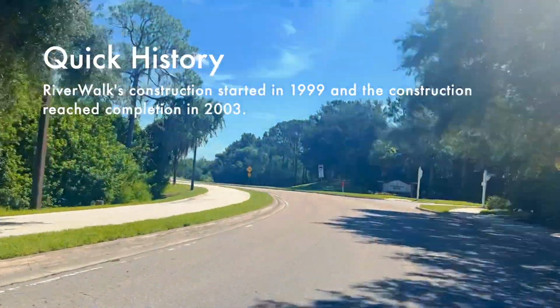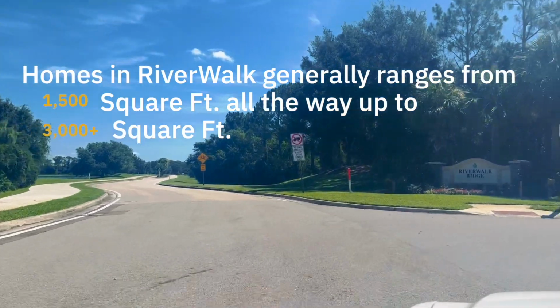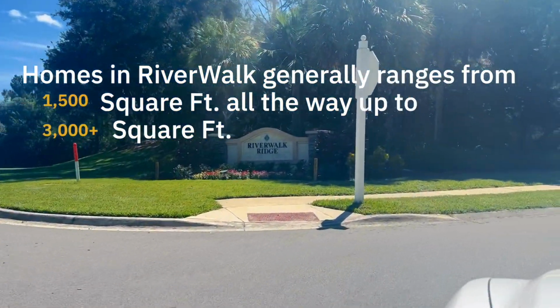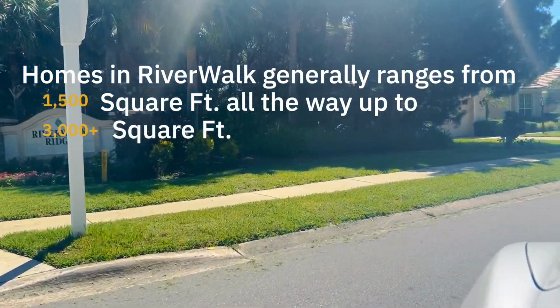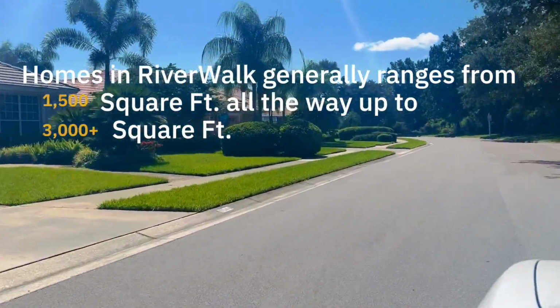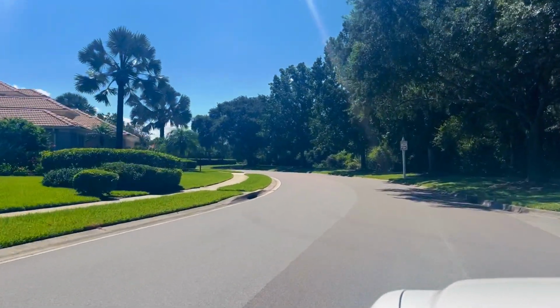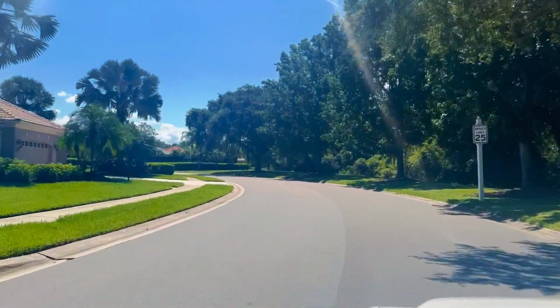2003. They're beautiful homes. They range from about 1,500 square feet all the way up to 3,000 plus square feet. You'll see 2-car garages, 3-car garages, very similar architectural style. The only difference might be that there were multiple builders being used to develop and build in Riverwalk.